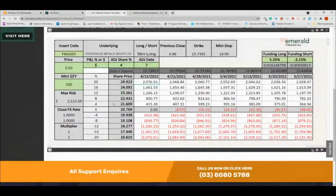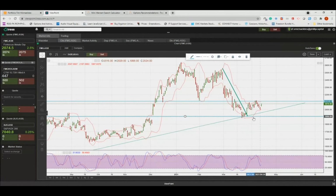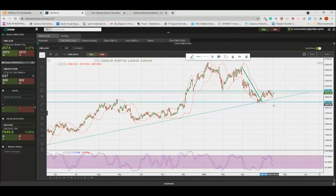So what you're going to do is make sure you're comfortable with the risk. For me, I would be placing my stop, guess where, right? Down at $19. Because if it breaks 19, what's the trend? It's going to be a downtrend, lower peaks, lower troughs. It means I'm wrong. And that's okay to be wrong. Just realize you're wrong quickly.